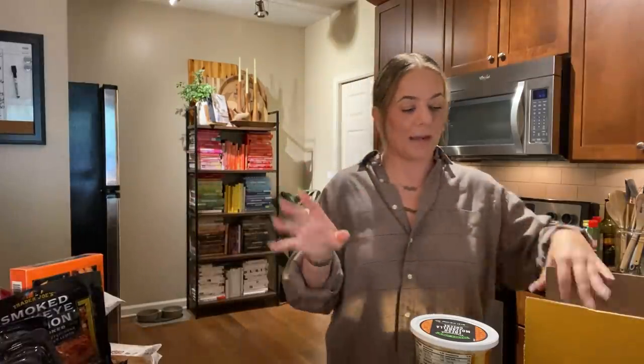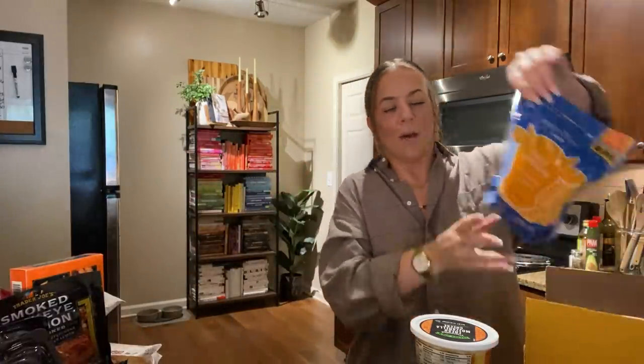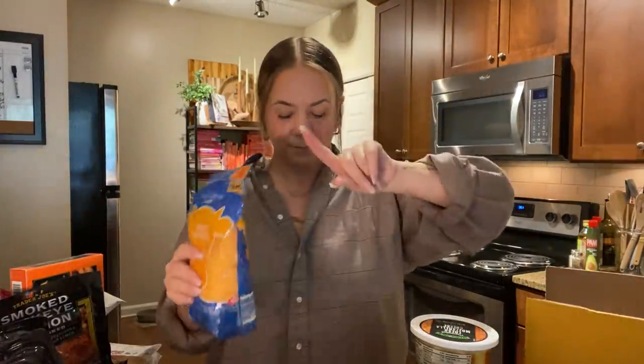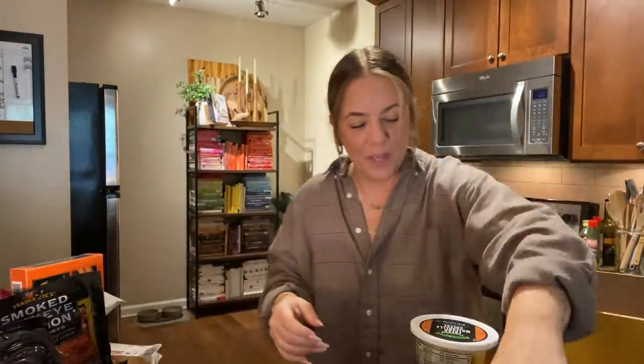So that is Trader Joe's. Let's go ahead and stay with the refrigerator stuff and I will show you Aldi. I only went in to grab a couple items and I also went to find a small pumpkin. I need a small pumpkin, so I'm gonna go to Kroger to get that. I need it for one of the charcuterie boards. But I got the cheese for the chili dip. I'm so excited for that dip, the chili dip.